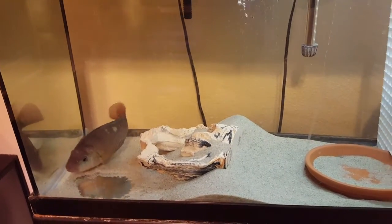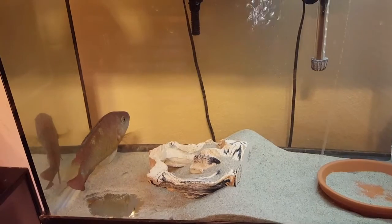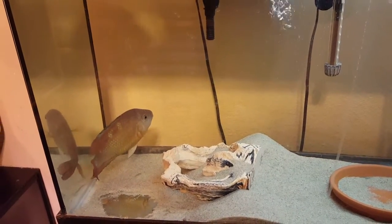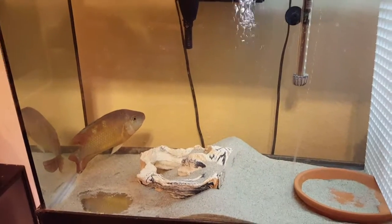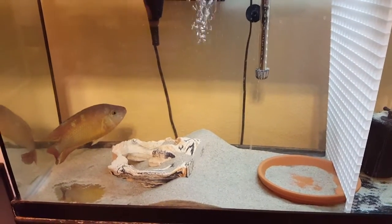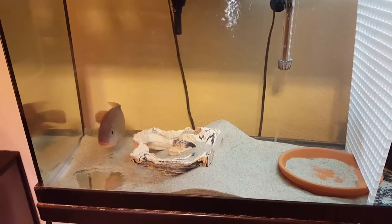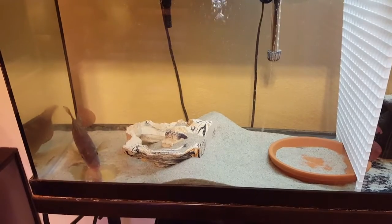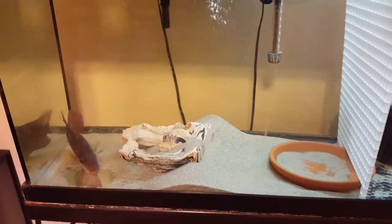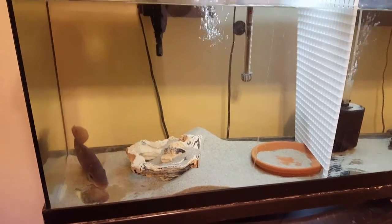I've been feeding them. The temperature's right, so all the boxes are checked. It's really just a matter of when she wants to actually drop them. So fingers crossed, you guys. I'm gonna try again, maybe tomorrow, and see how they do. I might shoot a little video and do some music over it, so it's not so boring, just watching them without any narration.